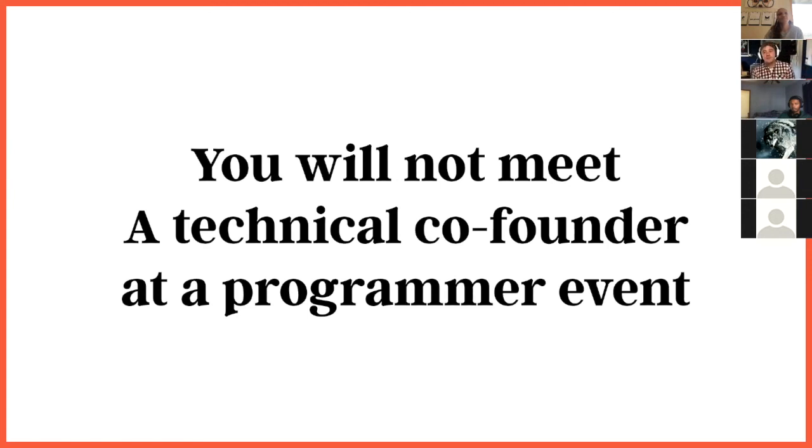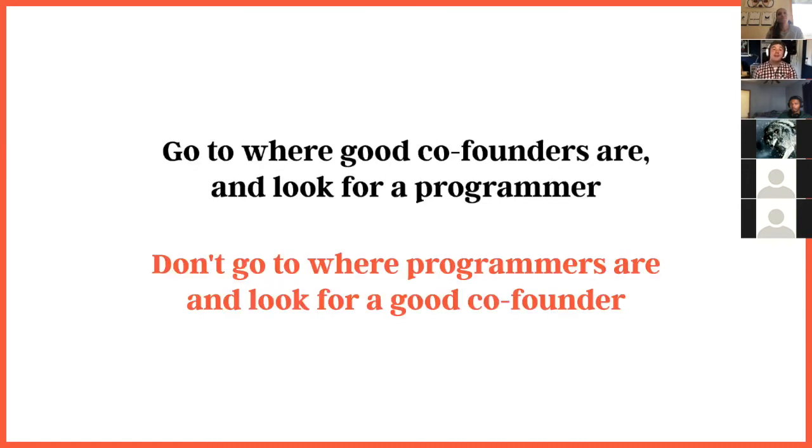They're a customer. So one of the biggest mistakes that I see founders who are looking for their technical co-founder make is they go to events for programmers. They go to where programmers hang out, and they try to find a good co-founder among that big group of people. But it's much more effective to go where your customers are, where a good co-founder would hang out, and then try to find a programmer that's there. That can be trade shows, conferences, or online forums where they might hang out. And the side benefit of that is where a good technical co-founder hangs out is probably also where your customers hang out. So you can look for both at the same time.